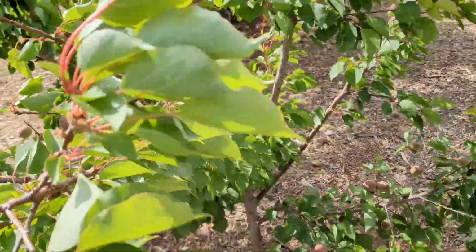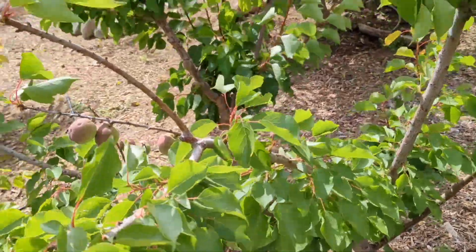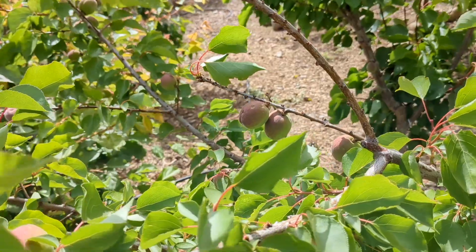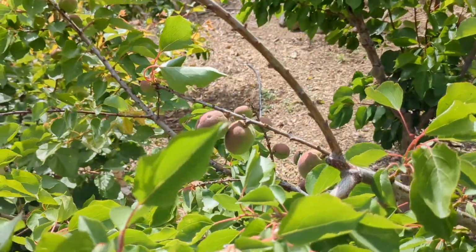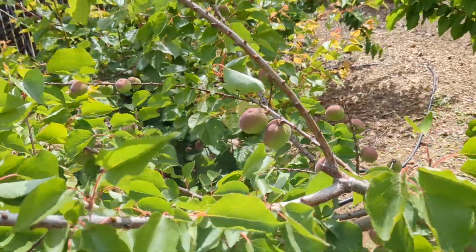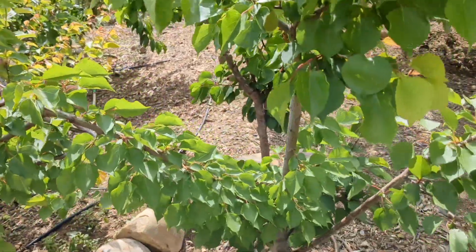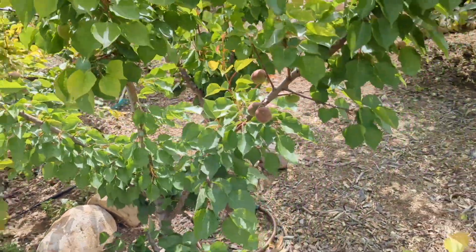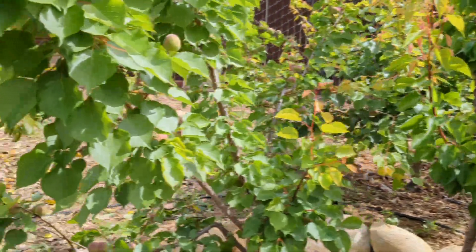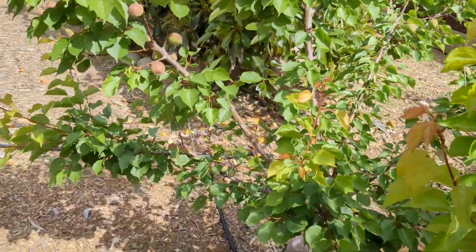What they did was, instead of just crossing a plum and an apricot one for one, 50% on one, 50% on the other, they went ahead, they crossed it, they got a 50-50 cross, and then they went ahead and crossed that with a straight up apricot. So you have approximately a 75 apricot, 25 plum mix in these Apriums, so that's pretty exciting. And hopefully we get the best of both worlds here in this Flavor Delight Aprium.